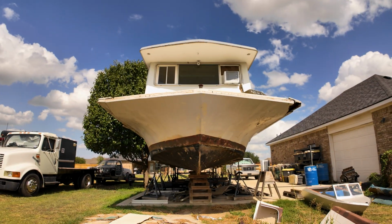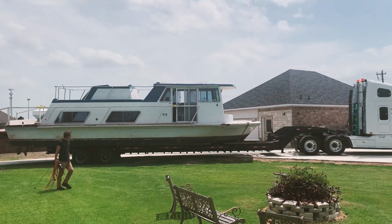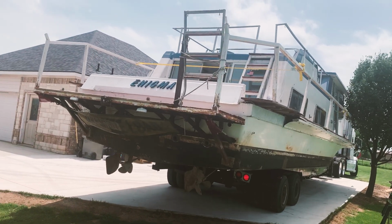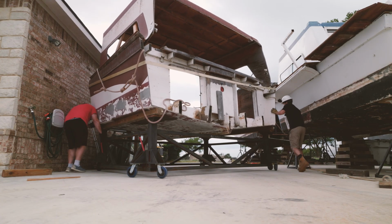So to catch y'all up, this is our 1976 43-foot Nautaline houseboat. We had it out on the lake for 10 years and it was finally time to restore it. So we brought it here, we cut it in half so we can extend it, make it into a 50-footer, and that's kind of where we're at today.